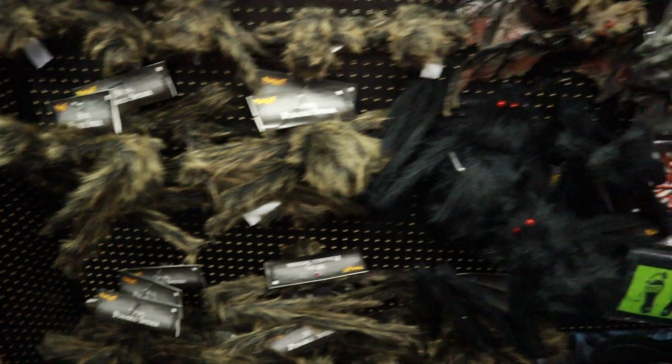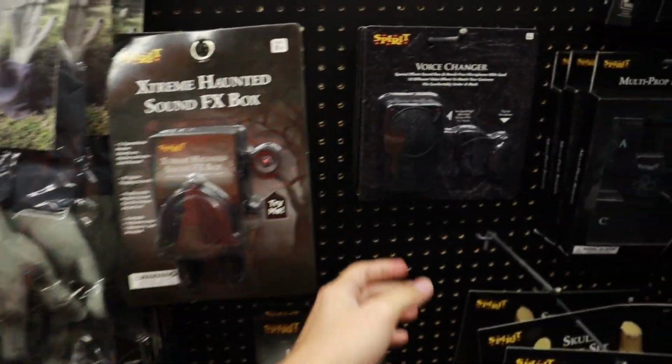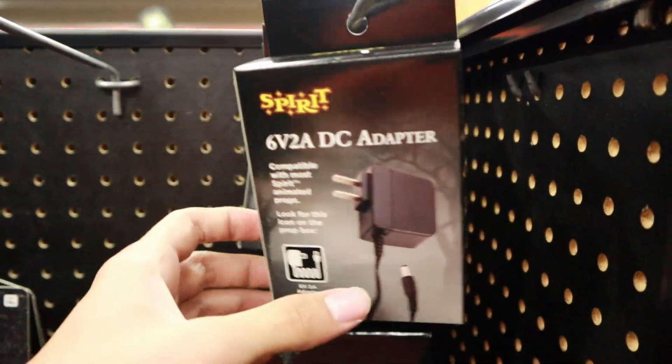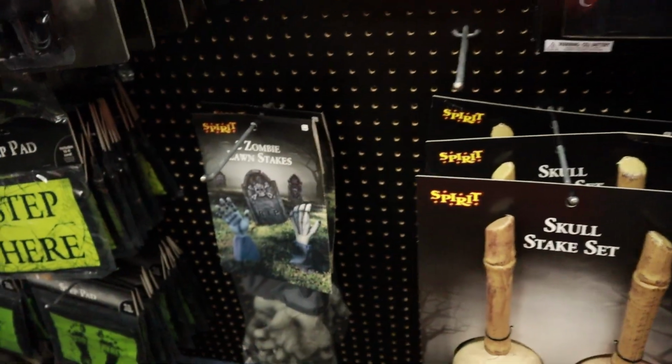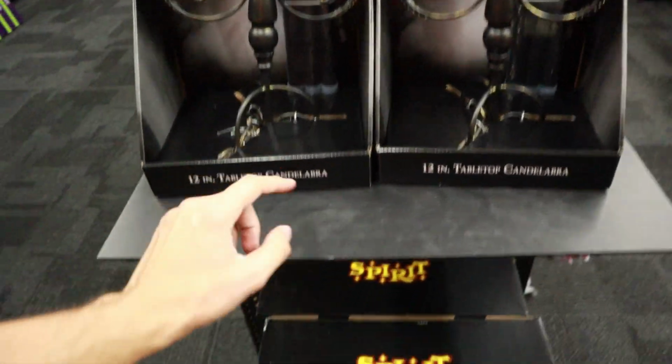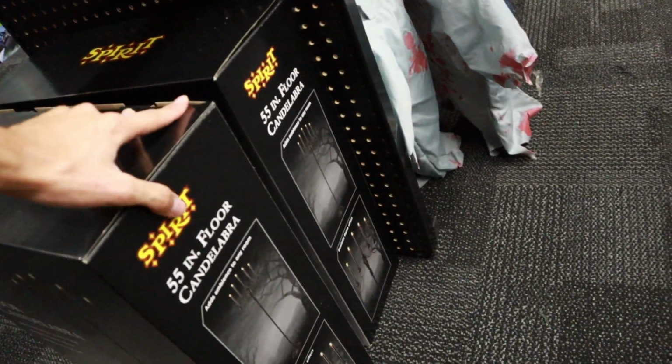All these spiders. Dropping spider. Zombie lawn stakes. Sound effects box. Voice changer. DC adapter. Make sure you plug that in. Multi-prop remote. Skull stick set. Oh, we got the candelabras. 55-inch candelabra. These are actually dope. These are actually pretty cool. Might get those eventually.